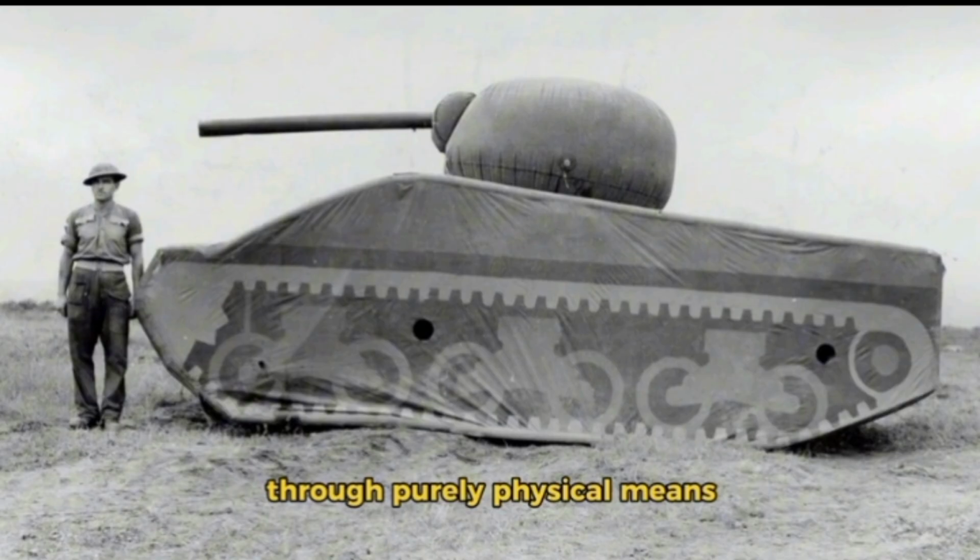The entire structure weighed between 60 and 100 lb, depending on configuration. 4 men could assemble one in 2 hours and 40 minutes. 2 men could lift it. A single 3-ton lorry could transport 30 collapsed dummy tanks, compared to requiring a 30-ton tank transporter for a single genuine Churchill. The material cost £10 to £18 per unit, depending on whether high-quality canvas or cheaper alternatives were employed.